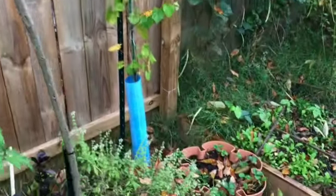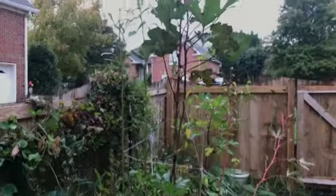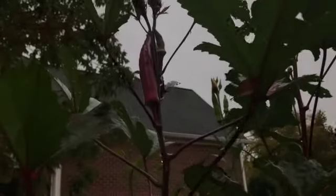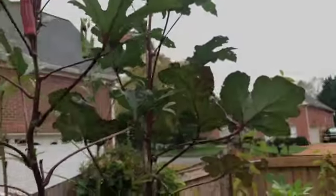That's the muscadine, making its way over there. Check out these okra, huge. They're like 10 feet tall. Kind of missed a few of them, but there's still some nice okra growing. Super productive plant in this area.